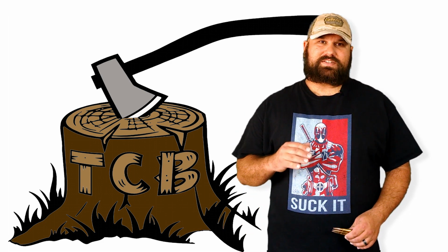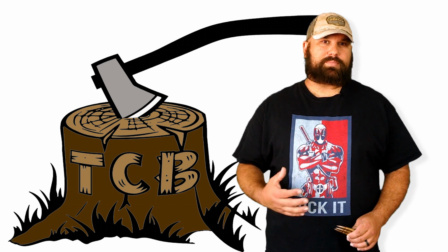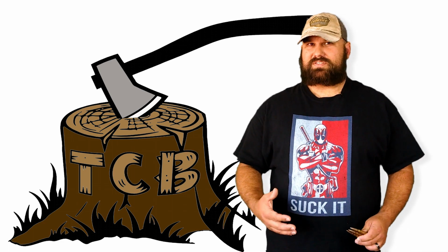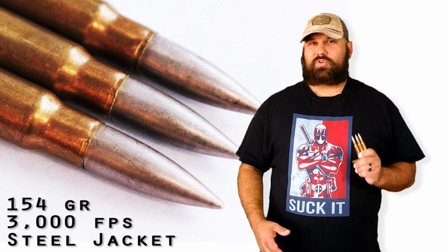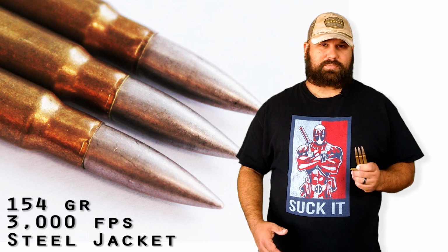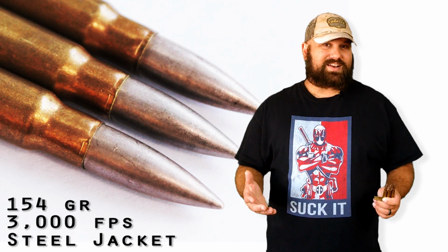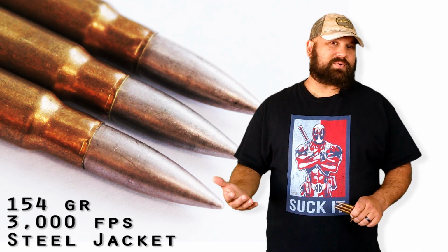So I tested the CATI level 4 plate with 8mm armor piercing tracer, but I figured I'd hit it again with something else that's a little unusual. This is really, really crazy hot Turkish surplus. It's steel jacketed, and it's moving really fast. It's not armor piercing, but I figured I'd give it a shot. Let's see what happens.